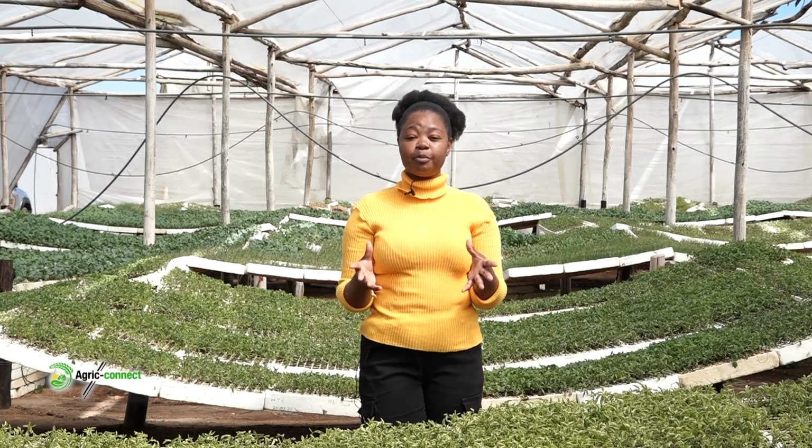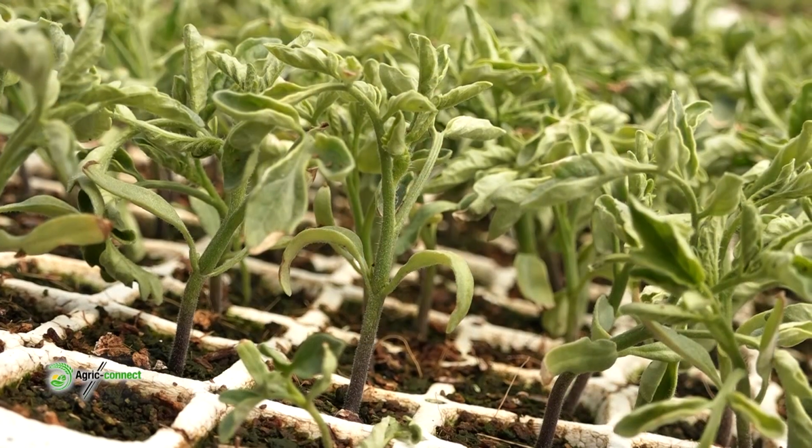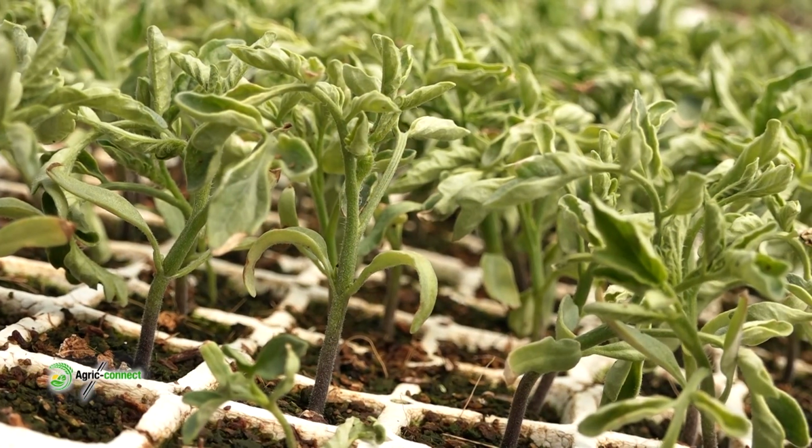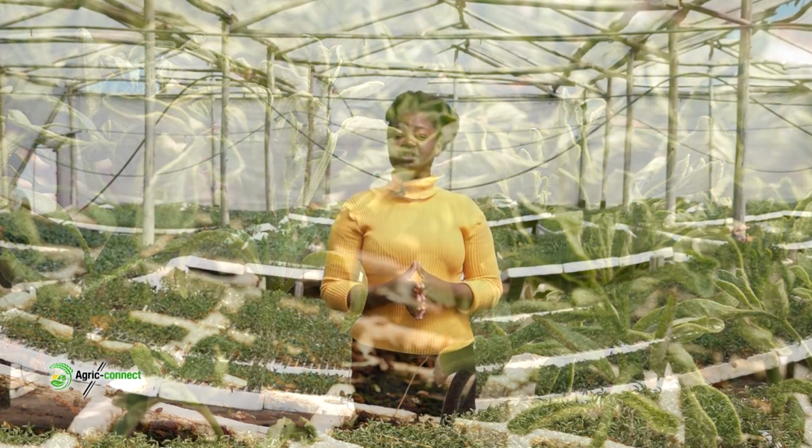Now, here at Freshpicks, we are going to get more information from the experts here on the ground on how they've managed to venture into this enterprise of propagating seedlings. With tomato seedlings, for example, and pepper seedlings, we know they take almost 4 to 5 weeks when it's warm and just into 6 weeks when it's cold for them to be propagated properly.